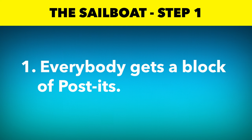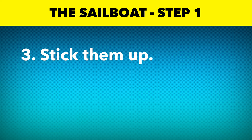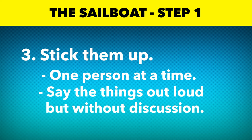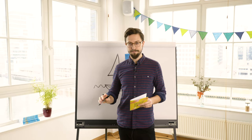Let me recap what's actually gonna happen here. First, give everybody a block of post-its. Second, they get 4 minutes to write as many positive things as they can about the topic we're working on. Third, they're gonna stick these up on the board one person at a time and say the things, but not discuss with anybody. And that's step one complete.